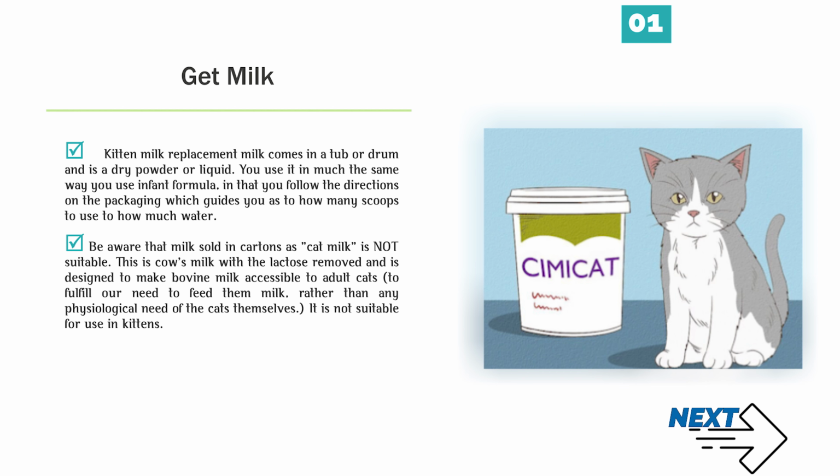Kitten milk replacement milk comes in a tub or drum and is a dry powder or liquid. You use it in much the same way you use infant formula, in that you follow the directions on the packaging, which guide you as to how many scoops to use to how much water.